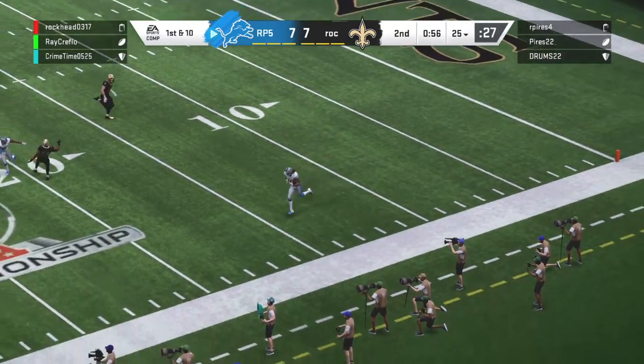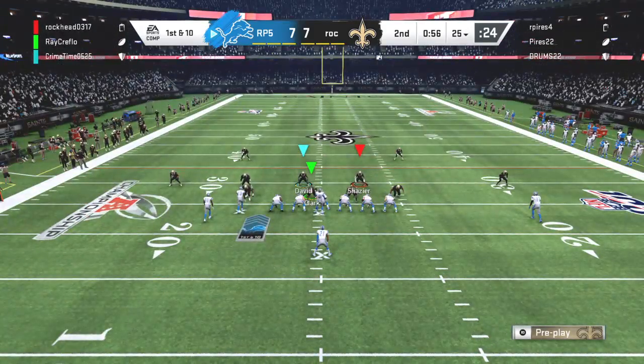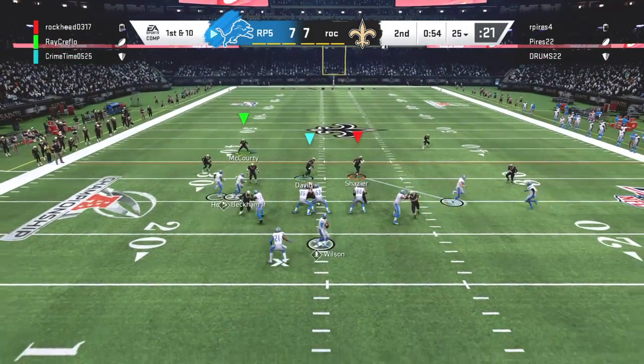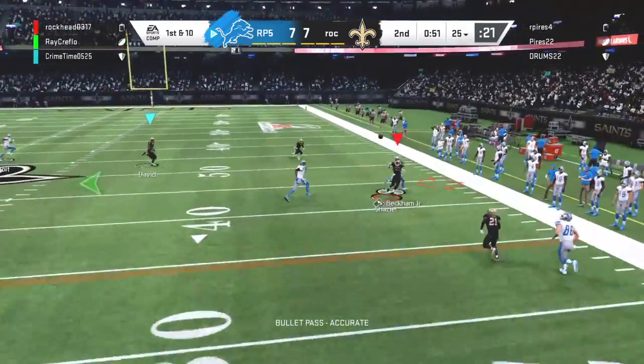All right, man. I'm back. And Detroit getting set to go now. And we're under a minute to go here. What's been an even first half all tied up? Yeah, still time to make something happen, too. A couple completions, you string them together, could get into field.